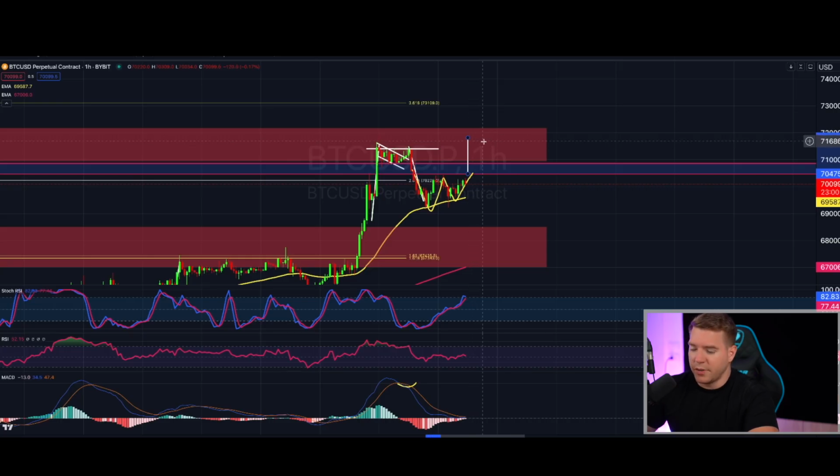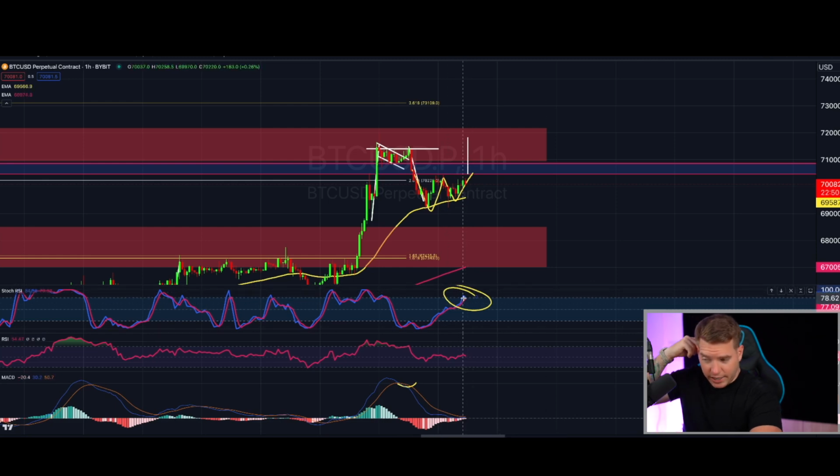Yeah, so if you trade this with like 30x, you make 60% and potentially even hold this longer, because I believe we will go way, way higher than that once we are breaking above $72,000 once again. The only thing that's a little bit concerning is that the stochastic is quite in overbought territory and about to give us a sell signal.